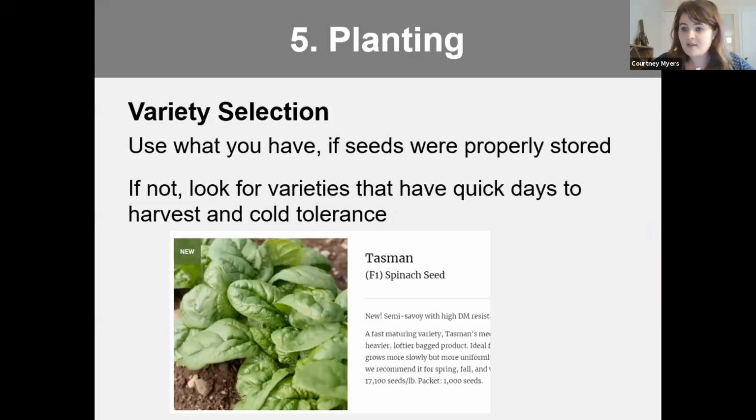Now, we were talking about seeds a little bit, but like I said, always use what you have. Seeds don't last forever, so if you have some radishes left over from the spring, go ahead and use those if they were properly stored. By that I mean in a cool, dry spot. If you maybe left them in your garage and it's been really hot and you're not really sure, that might be an instance where you overseed like we were talking about.